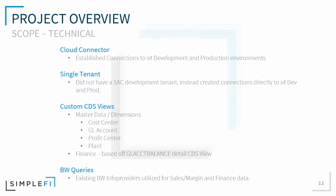From a technical standpoint, the Cloud Connector was already installed, but we established connections to their S4 development and production environments. They did decide to go with a single tenant, so we didn't have a separate SAC development tenant. We had separate connections that went from dev and prod.